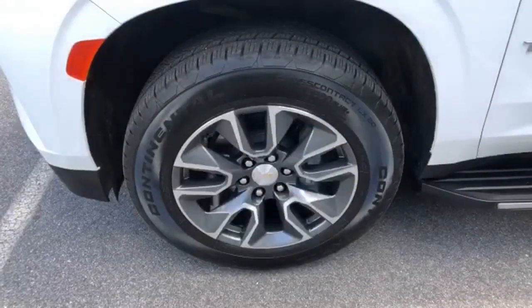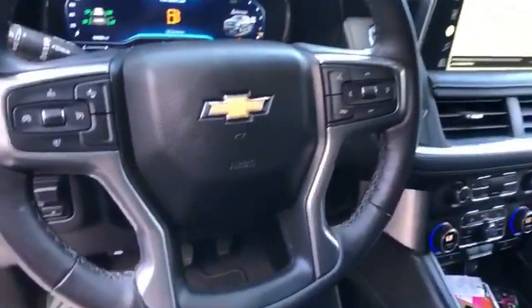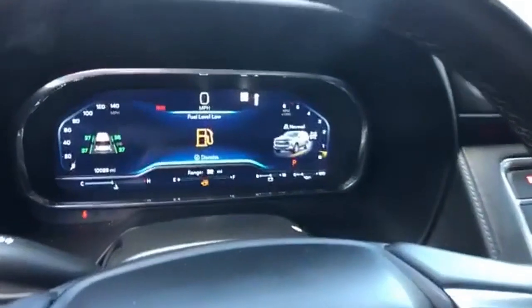There's more than a century of ingenuity and significance in every Chevy. They say a journey of 1,000 miles begins with one step. Well, in this case, it begins with a test drive. Start your next adventure today.